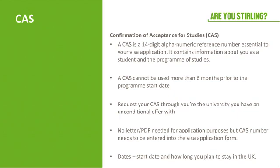Do remember though, you do have to have an unconditional offer. You can request a CAS through the university once you have met all the conditions of your offer. You don't need a letter or a PDF or a copy of this CAS. You only need that reference number, that 14-digit number that would need to be entered into your visa application. In terms of the dates that you can arrive and stay in the UK, the start date of your course will be on the CAS. That will have the date that your course starts. You can arrive in the UK 1 month before the course starts.